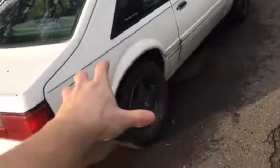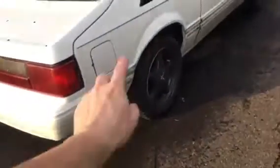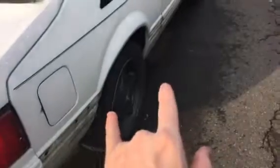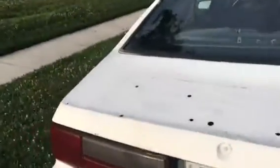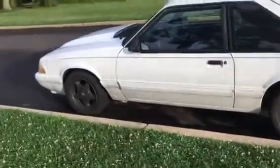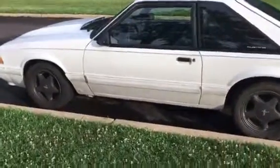But yes, this is an '88 Mustang LX. This is not a GT or anything like that. It is just an LX. 8.8 rear, obviously, as the wheels can tell you. It's a four-lug car. I pray that I can switch this out soon. I really want five-lug on this car so I can have different wheel options. That's really it. The car is not built, but it's a fun car to drive. I've definitely had my fun with it.